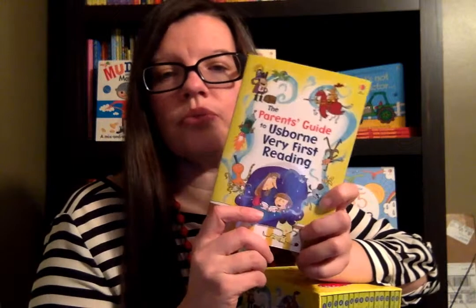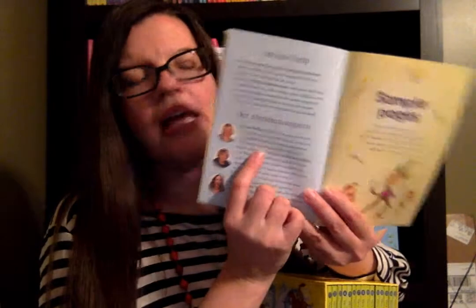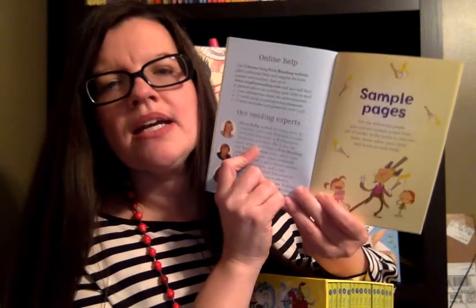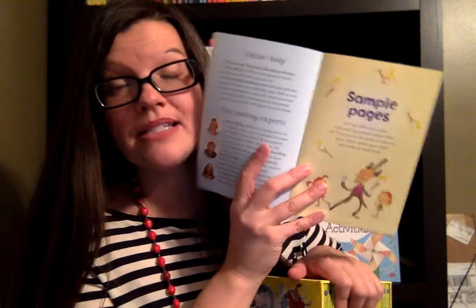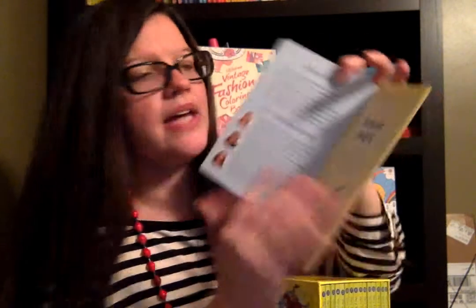So if you're like me and you're a little intimidated with teaching your children to read, this set is very helpful. The Parent's Guide goes over a little about section about the series. It explains about phonics and the foundation as to why they use this approach in the Very First Reading Set. There's some great Q&A pages about that. And then there's even some online help at veryfirstreading.com for you to find more information. So all that comes with this set. So it's not just a box set. You have online access as well to help you with that.